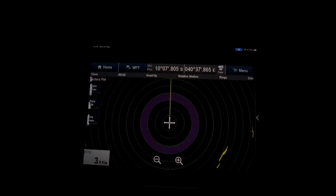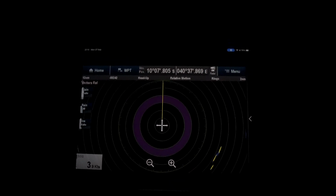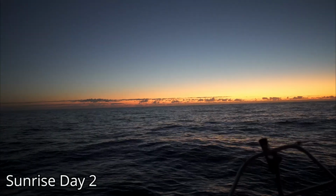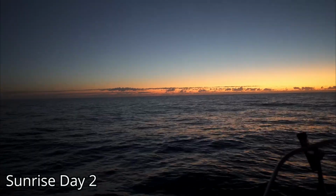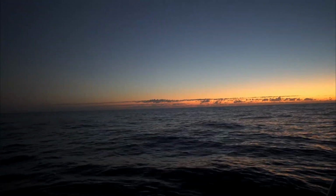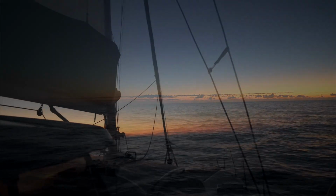anything coming inside that perimeter, which is usually 6 nautical miles to 4 nautical miles, so we have a 2 nautical mile perimeter around us, and that alarms us if there's a storm, or if there was any ships, or if there's any land or anything that comes into that perimeter, the radar will alarm.